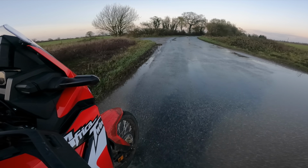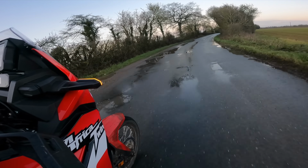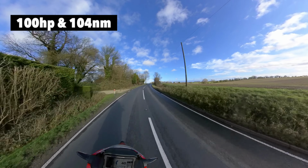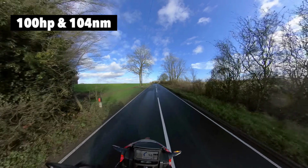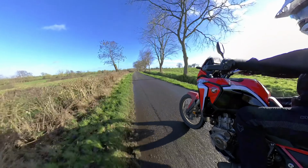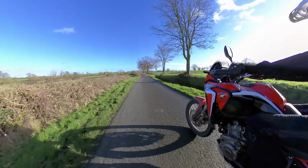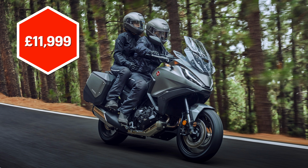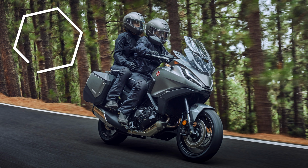Having been riding an Africa Twin for over a year now, I can attest to how smooth and strong the engine is. 100 horsepower may not seem a lot on a bike of this size, but with 104 Nm of torque on tap, it's surprisingly quick. I've never once felt I've needed more power on the road. The NT1100 comes with panniers fitted as standard, which is good to see, and with the price of $11,999 it looks to be great value.